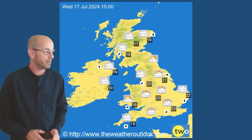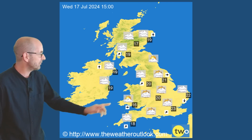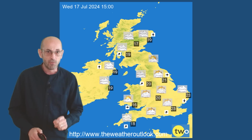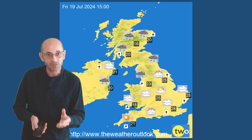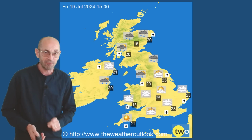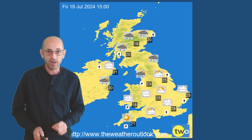A few charts to illustrate. Wednesday the 17th, it's mostly dry and pleasantly warm, especially in the south and southeast, where temperatures could reach 23 Celsius. Cooler as you head into Scotland and Northern Ireland. Forwards to Friday, and it's warmer at this point. In fact, it's very warm in the southeast, even possibly hot. Maximums here 28, but some of the other computer models are going a bit higher than that, as I'll show in a moment. In the northwest though, it's already turning cooler and more changeable, with showers or longer spells of rain.